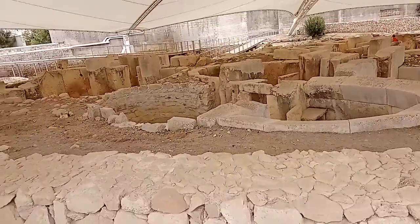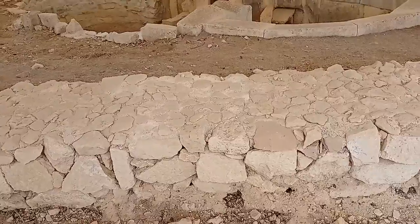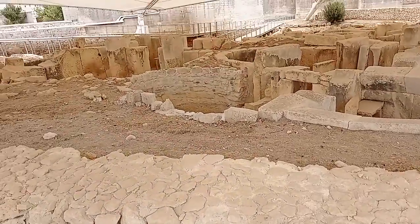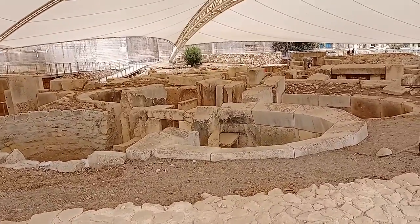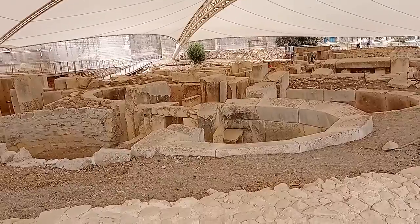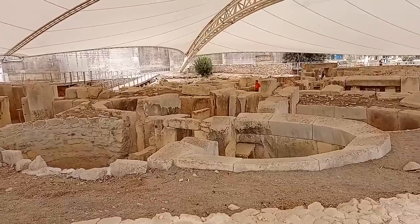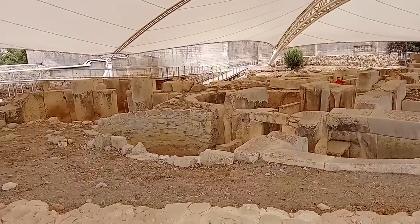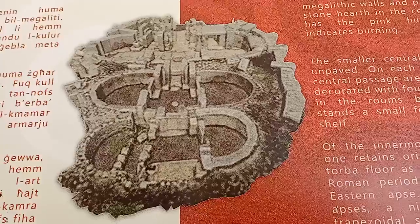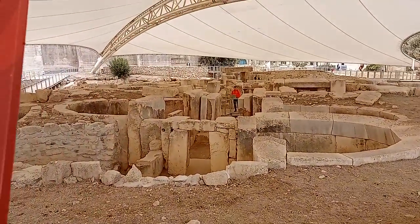And if you're wondering why these don't look that new, it's because they're restored. And those walls over there. But everything else, the stones were never moved, so the stones are still in the same position. They were never moved, but they were just restored, some of them at least. This picture is exactly that.